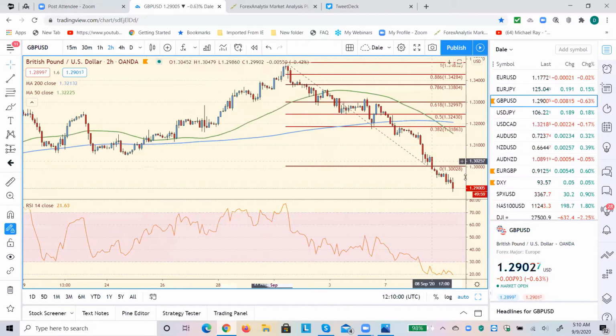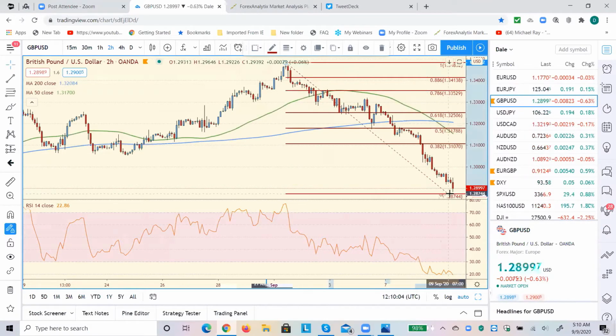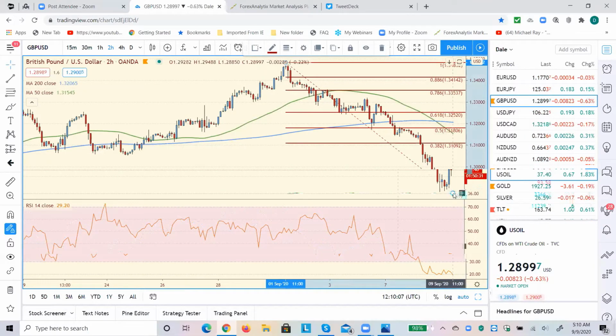I mean, look at this. Let's see where the fibs are now. Okay. So at least wait for a 38% retrace if we're bottoming here. Maybe back to 31 to 32. But, you know, I can't pull the trigger.